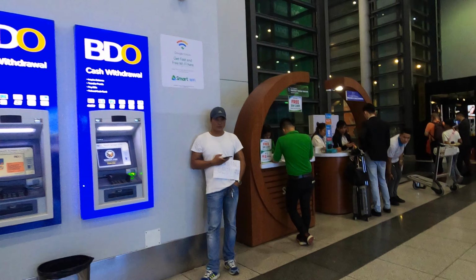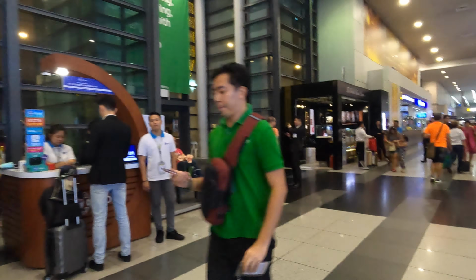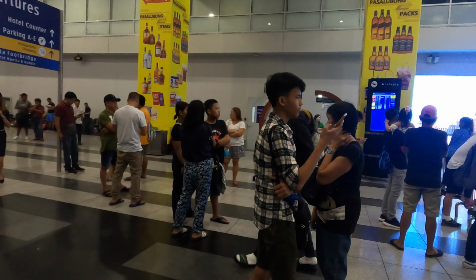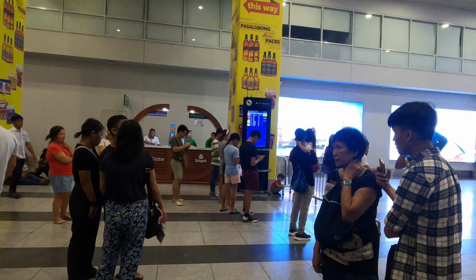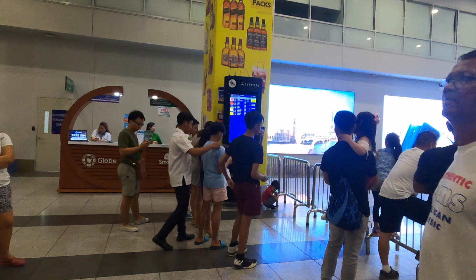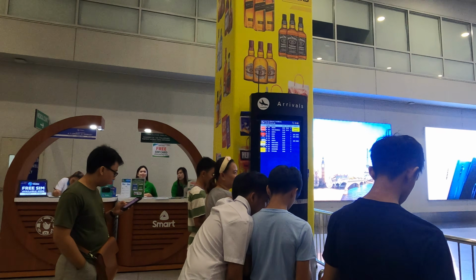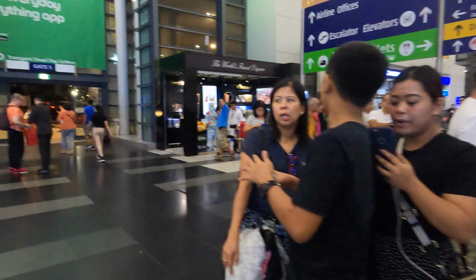And again, you got a Smart and a Globe SIM card booth right here. I recommend Globe. And there's 2 more over there. So if it's busy, realize you've got Globe, Smart, and also they got the arrivals up on this one screen here if it's working, and it looks like it is working. I'm waiting on Delta 181 out of Narita, in like 25 minutes. Okay, so you got the arrivals, and again, plenty of places to get a SIM card.